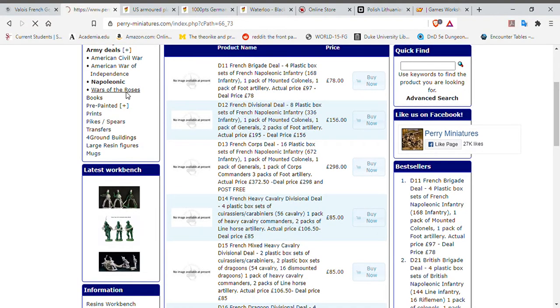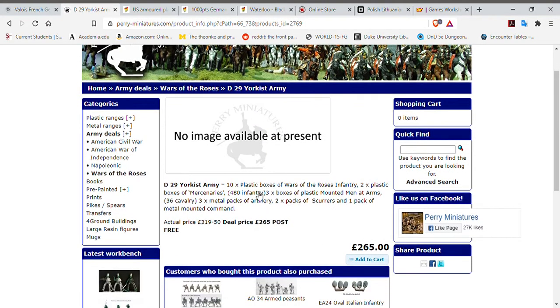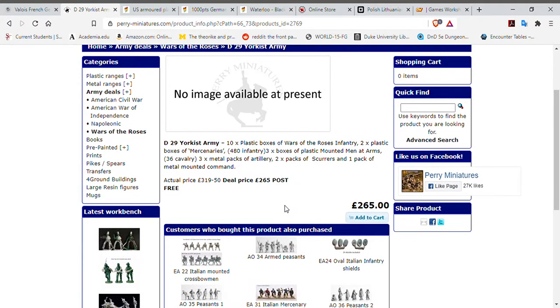Let's take a look at War of the Roses just for something a little different. Okay, this is pricier. Let's see what you get in this one. 10 War of the Roses infantry, 2 mercenary boxes. That's 480 infantry total. 36 cavalry, artillery. So again, this is pricier. This is probably like $275 US, or almost $300 probably with the shipping.